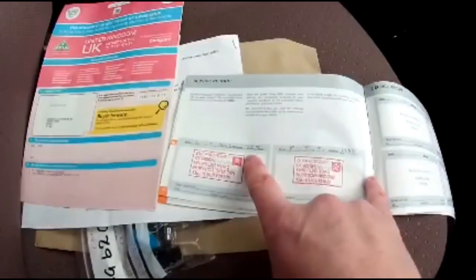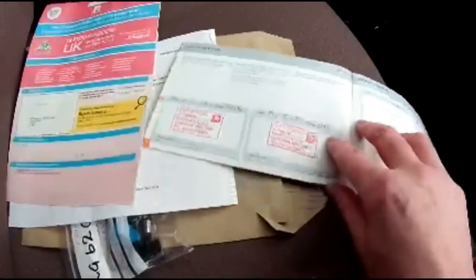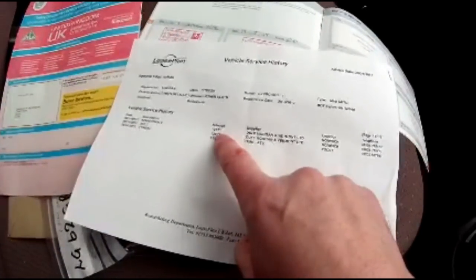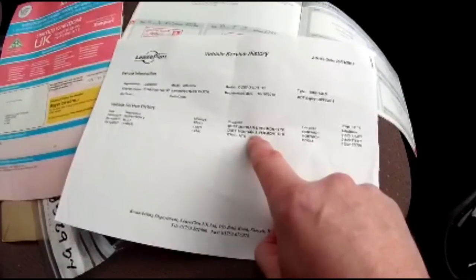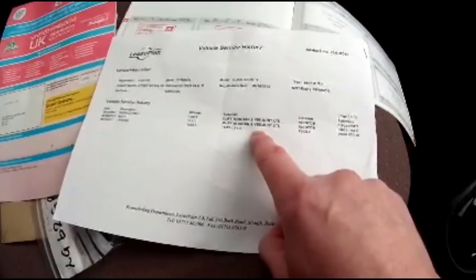Not an awful lot to service on an electric vehicle, but this has got stamps at 2,218 miles and at 6,261 miles stamped in the book. And then on the service print we have an inspection on the 6th of October 2017 at 12,000 miles at a Nissan dealer, when it had an MOT as well. So it's MOT till the 6th of October 2018, and we had 2 new tyres, not saying where. We'll walk around the tyres in a moment. So it's had all its services. Very little to service, as I've said, on an EV.